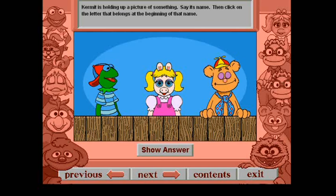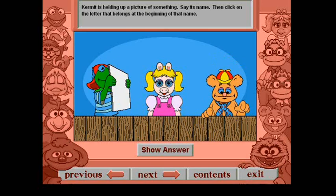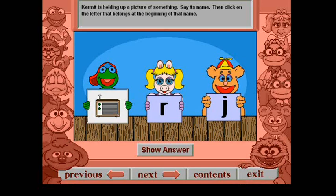Kermit is holding up a picture of something. Say its name. Then click on the letter that belongs at the beginning of that name. R. Radio.